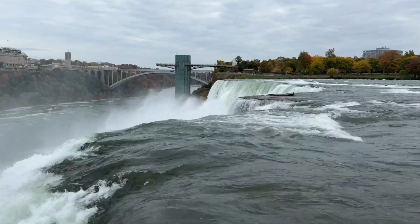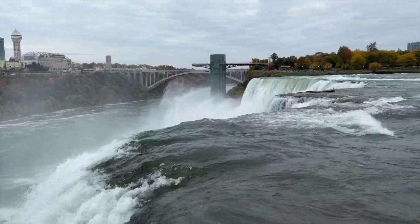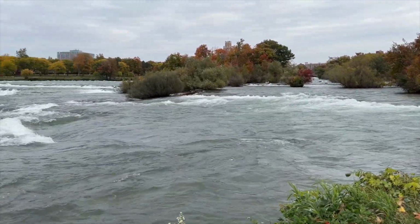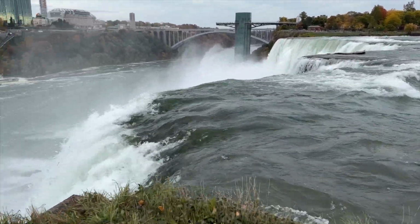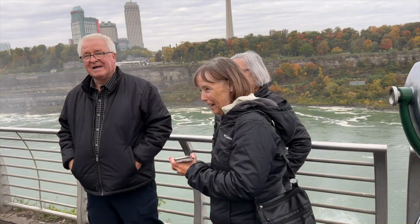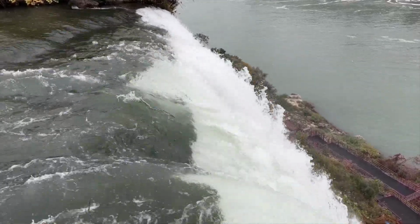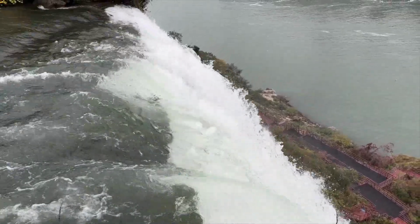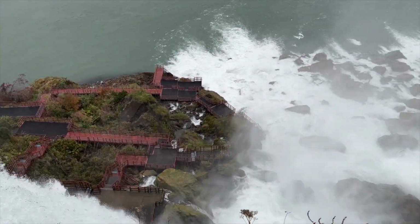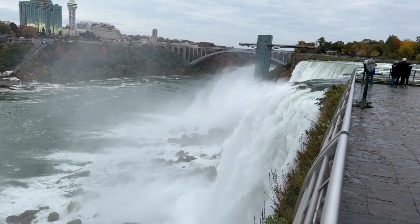This is American Falls. In the distance is Skylon Tower, where we had dinner last night. That's our tour leader, Chris, and a couple of the passengers. And this is Bridal Veil Falls. American Falls.